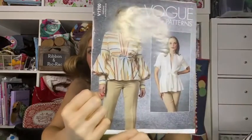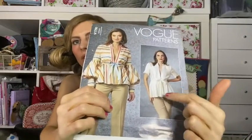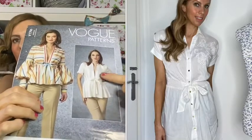So I've ordered this pattern, the Vogue pattern. It's the V1700, but I really like this. Now, do you remember that shop bought shirt I showed you that I bought?